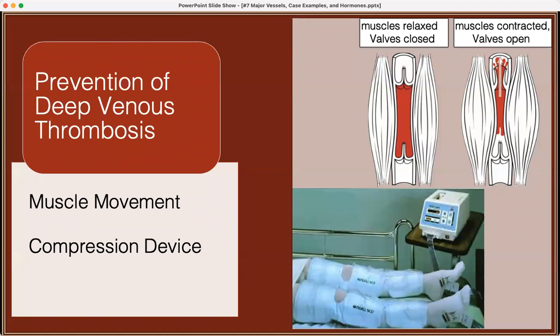The prevention of deep venous thrombosis is movement. If the patient can't move, if they're not moving, then use a compression device, which is a pseudo muscle where they're going up and down and keeping that blood moving forward to prevent blood clot formation.